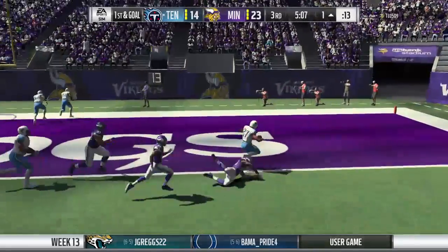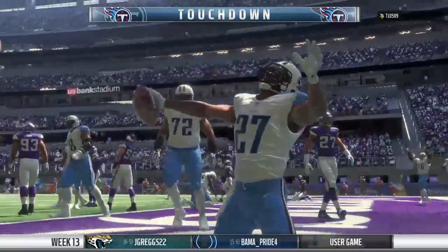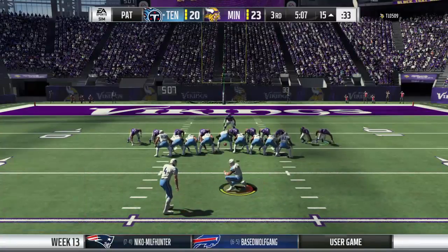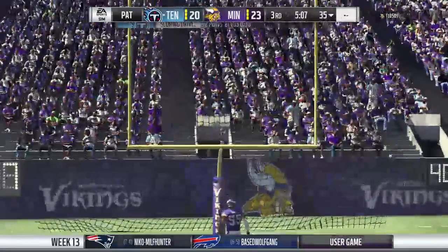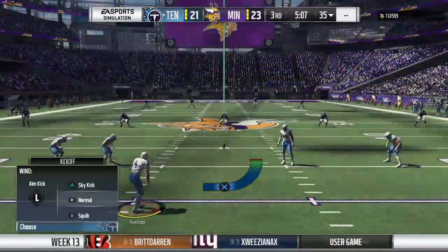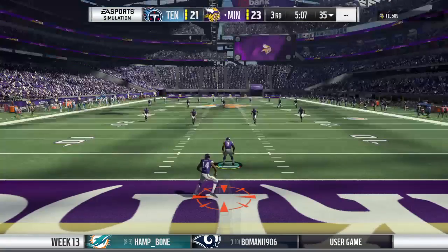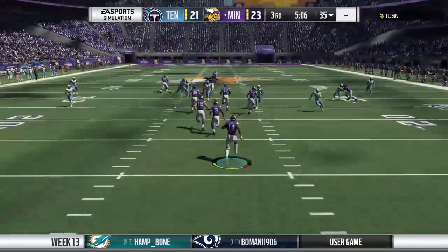Now they'll run it on the toss. And he will take this one in for a Titans touchdown. A great play there. His 11th touchdown of the year. And the Titans capitalize on the short field as they take it in for 6. And his kick is right through. Now here's Suckup out to kick it away. Fielded about a yard deep.